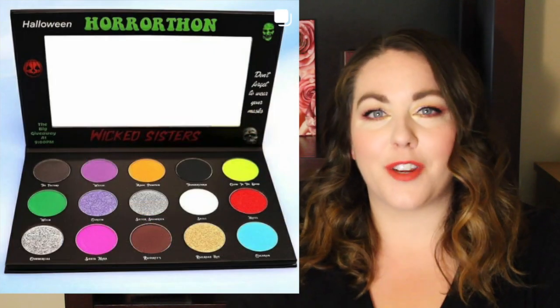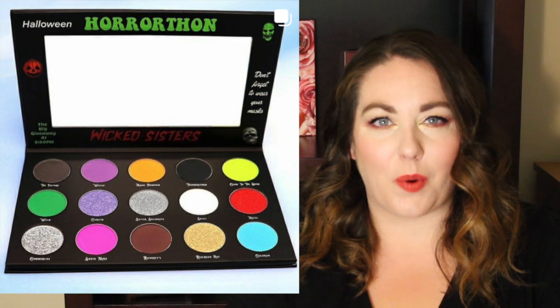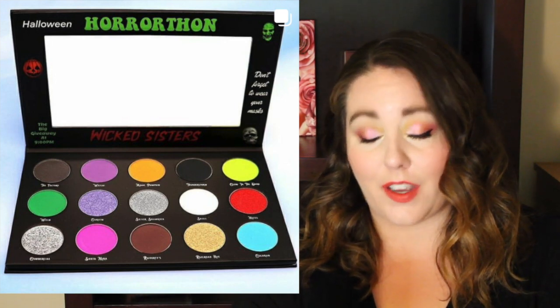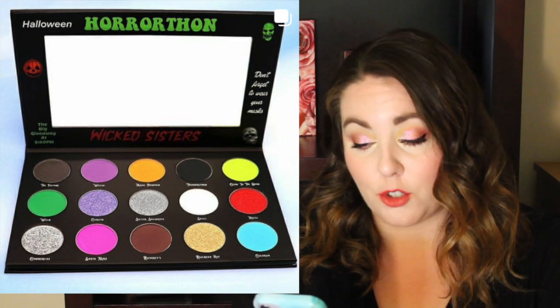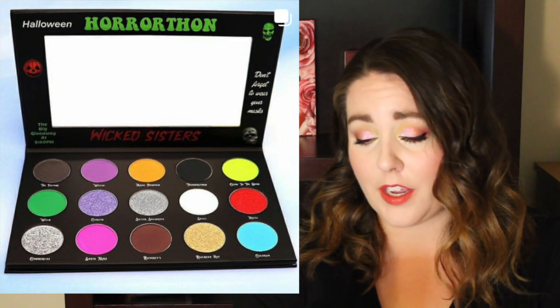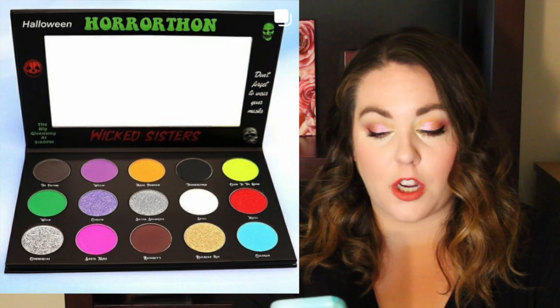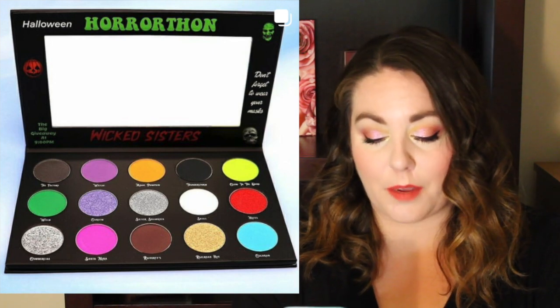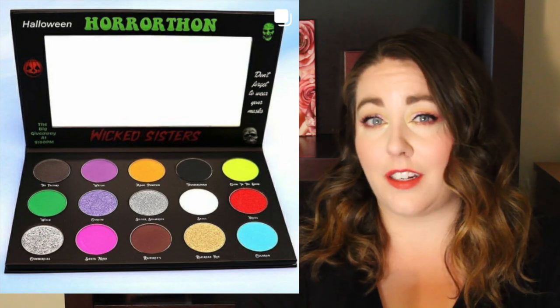All right, Wicked Sisters has a new palette coming out. I like the look of this one. I've been intrigued by a few of their products. I just haven't quite taken the leap. But this is cute. I like that bright neon yellow. I like the tones of the pinks, some shimmers, a pop of blue, a pop of green. This is the Season of the Witch, Halloween inspired. This is really cute. Yeah. Their collection also is coming with a hand mirror and highlighters and lashes.